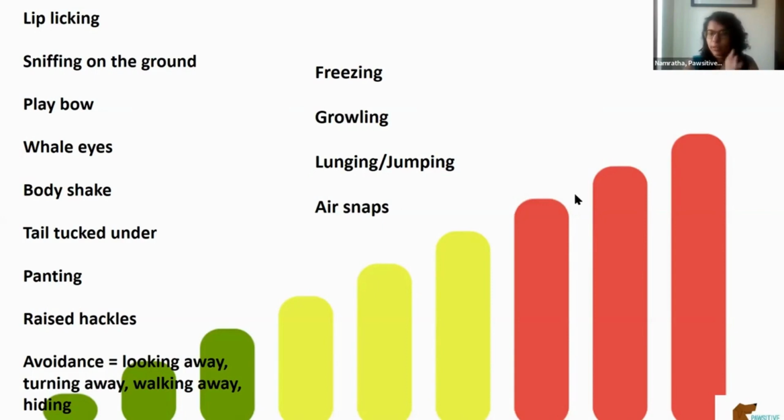We still ignore it. This is often when we shout at the dog, no, you cannot growl, you cannot lunge, you cannot snap at me. Or when they're freezing, we say, no, come on, I'm going to pull you to make a friend or walk past this thing that is stressful. They will snap and bite, right? And again, they are just telling you, look, I kept telling you, you didn't listen to me. Now I have to be louder, and I will snap and I will bite. And that's when you realize, okay, there is a problem.